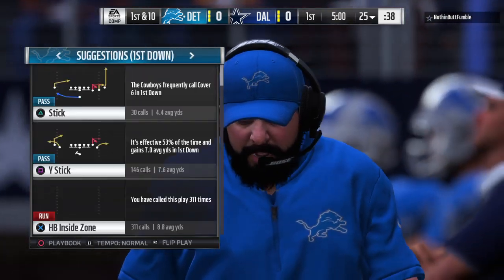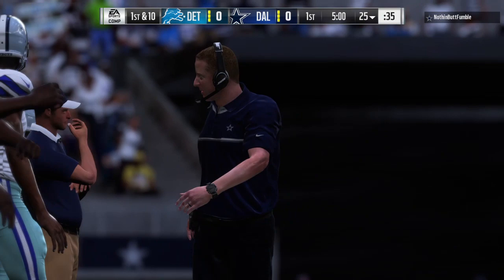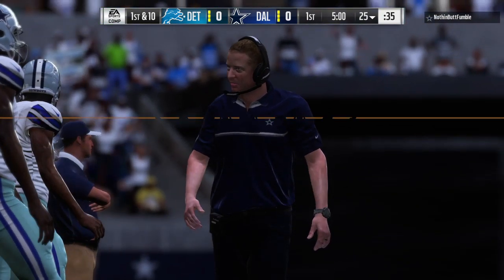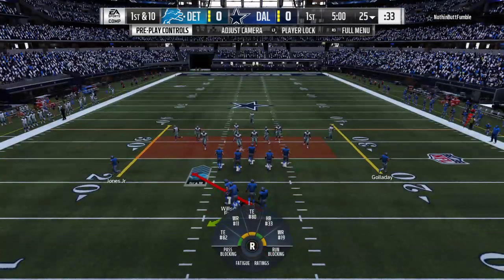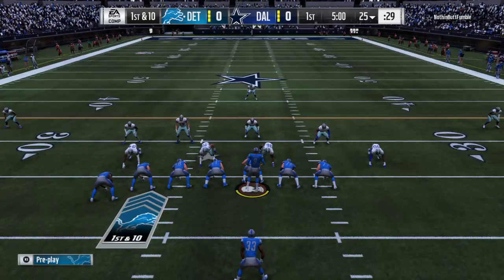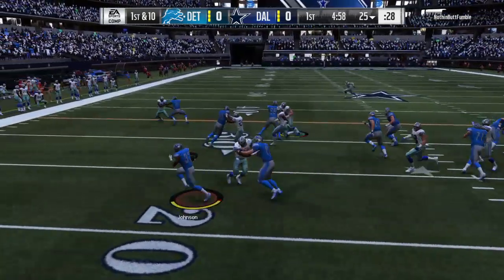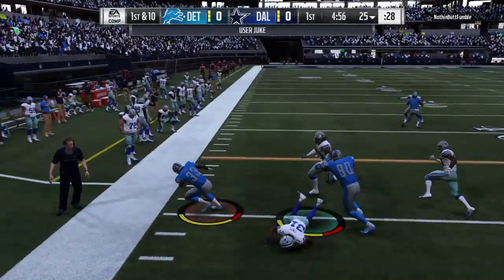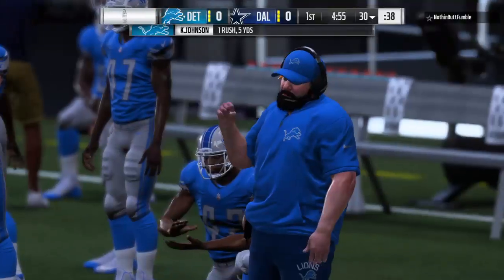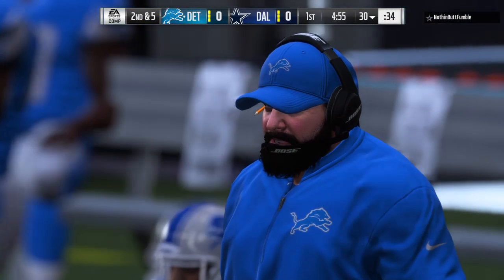Comes out to the 25-yard line. They'll run for the first time with Johnson. Oh, nice move. And he's able to get this one up to his 30 before he's out of bounds. Give him 5 on the carry there, and it'll be second down.